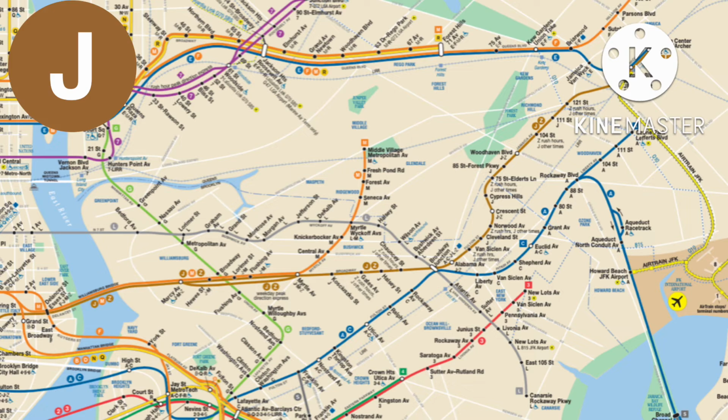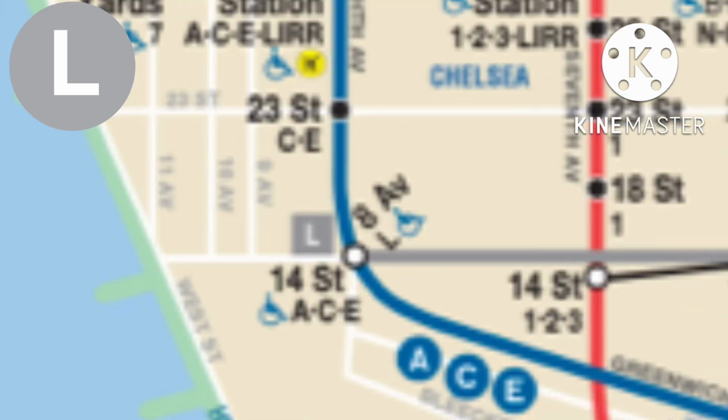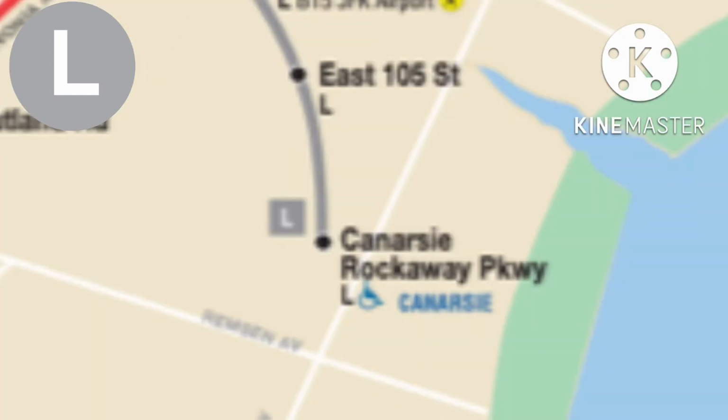Now, where are we? I don't even know where we are. Oh, okay. The L train. So we're getting a little bit interesting. This runs across all of the boroughs. So it starts at 14th Street, and it goes all the way down to Canarsie Rockaway Parkway. But yeah, it runs sort of straight across.